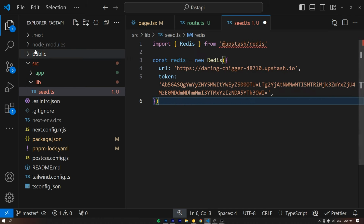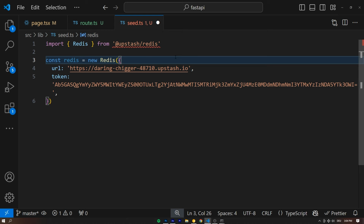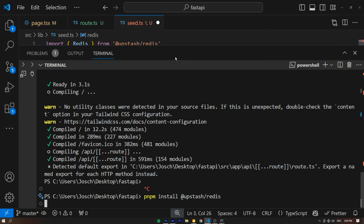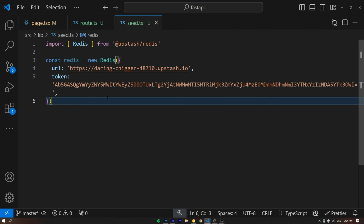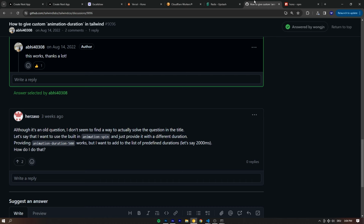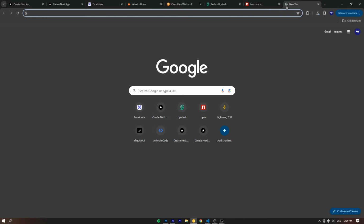And the first thing we need is to paste what we just got from Upstash and also install Redis. So we're going to say npm install @upstash/redis. That's going to install our Redis SDK to connect to our database via HTTP. Save that. Perfect. And now what we need is a list of every country there is in the world. We don't want to type this out ourselves.